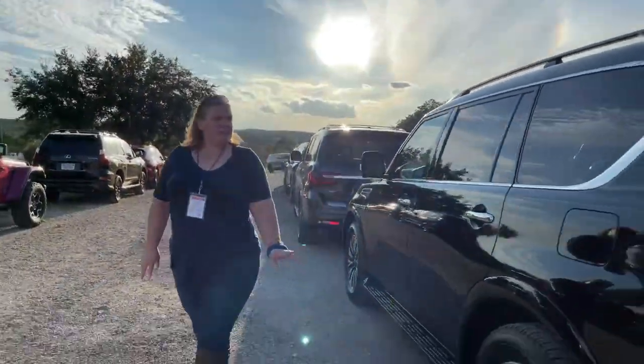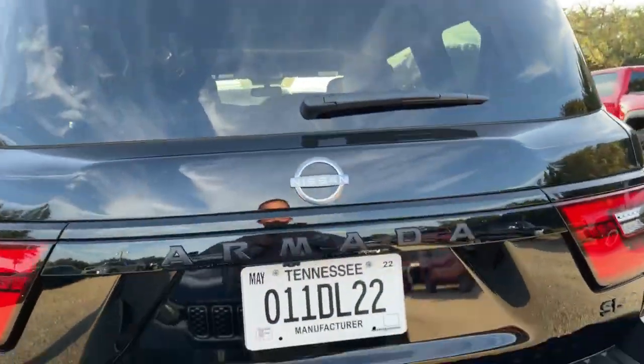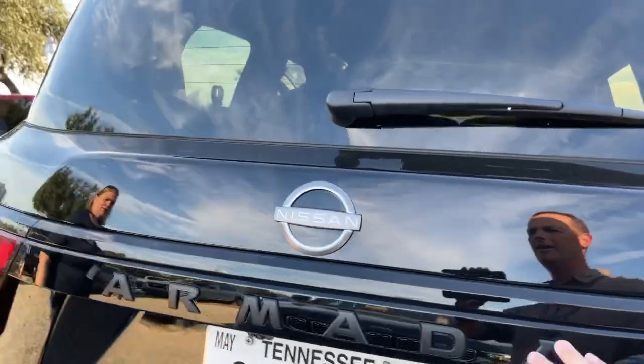Now, the wheels don't bother me, and the badges don't bother me either. It's the chrome accents on the handles and around the windows. And then back here, you've got the blacked-out Armada, with that big Nissan badge.